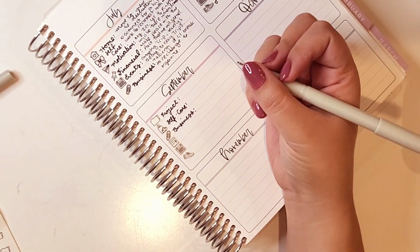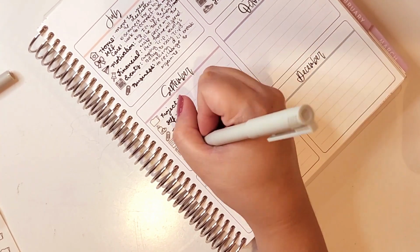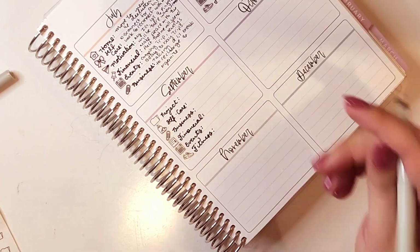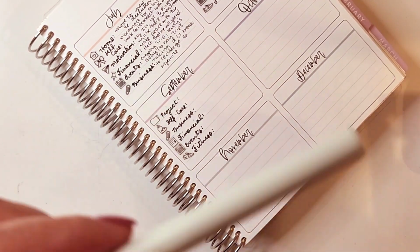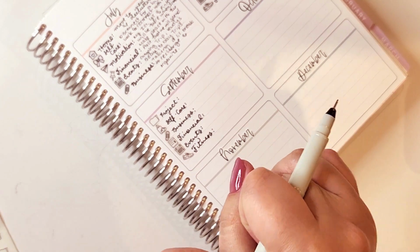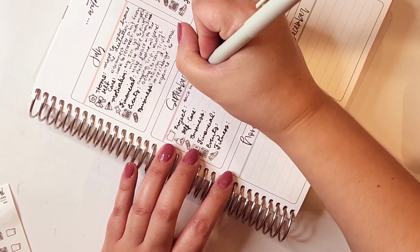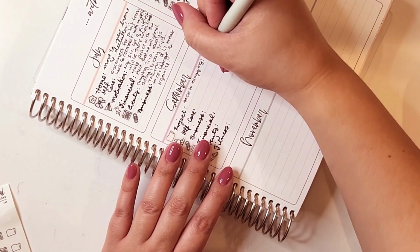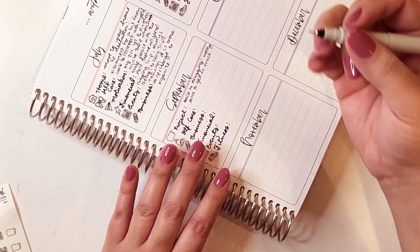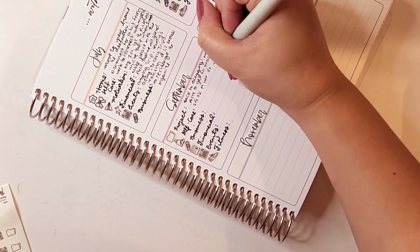And it's funny because I see a lot of the planner girls, they have such cute handwriting, and I do not. At least my cursive is okay, but when it comes to just my print, it's not the best. So I just embrace it. I don't care. I'm gonna get my plans out there. So if you are like me and you don't have the best handwriting, just do it.